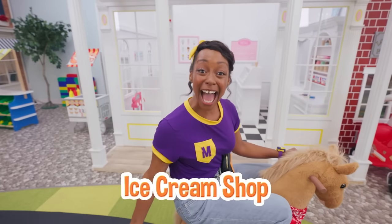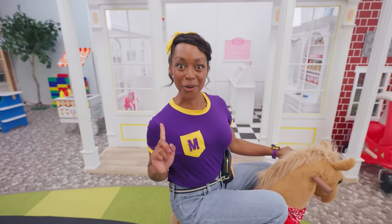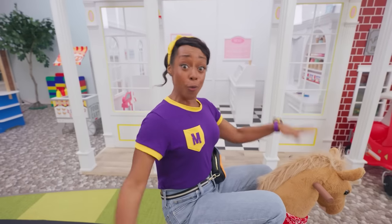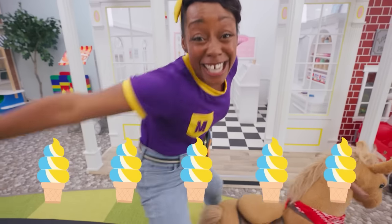Hey, we're at an ice cream shop. I know, let's pretend to be ice cream makers. Ice cream, you scream, we all scream for ice cream. Let's go!